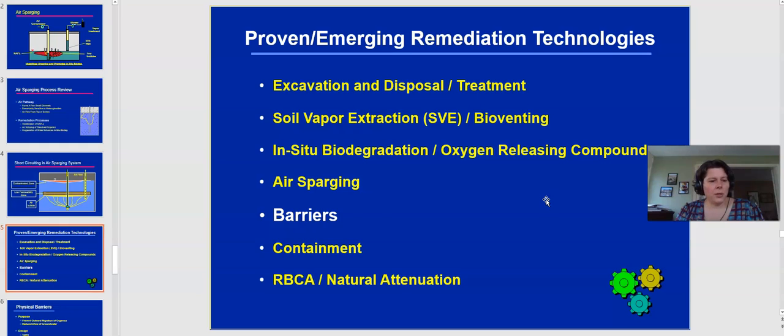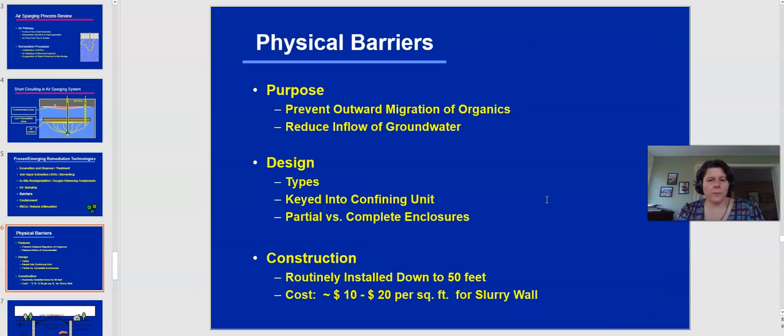Another type of remediation is barriers. The purpose of this is, if you've got your site, you don't want the groundwater to leave your site, so you're trying to contain it. Routinely it only goes down to about 50 feet, but they're very expensive. And you can put in slurry walls around the outside.